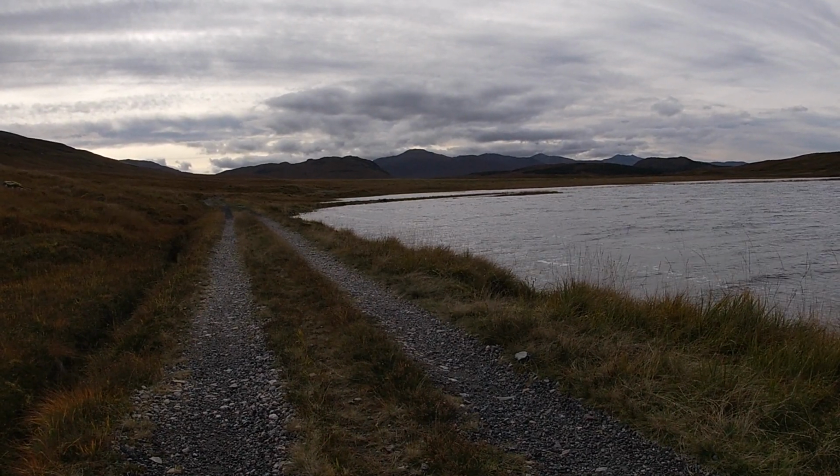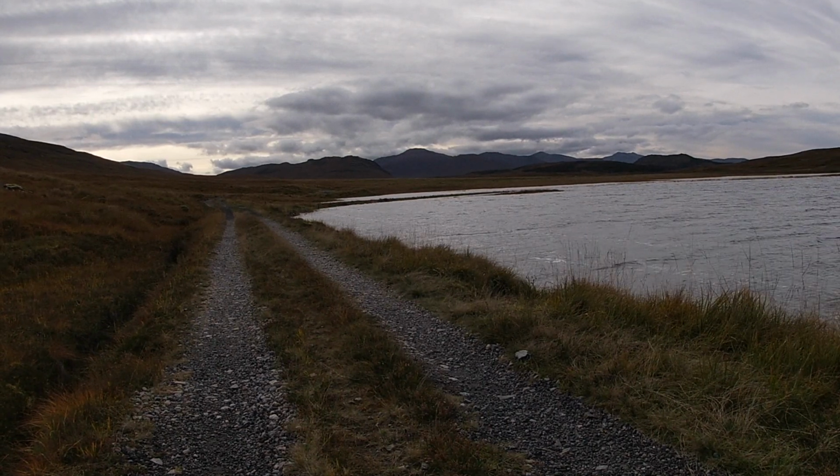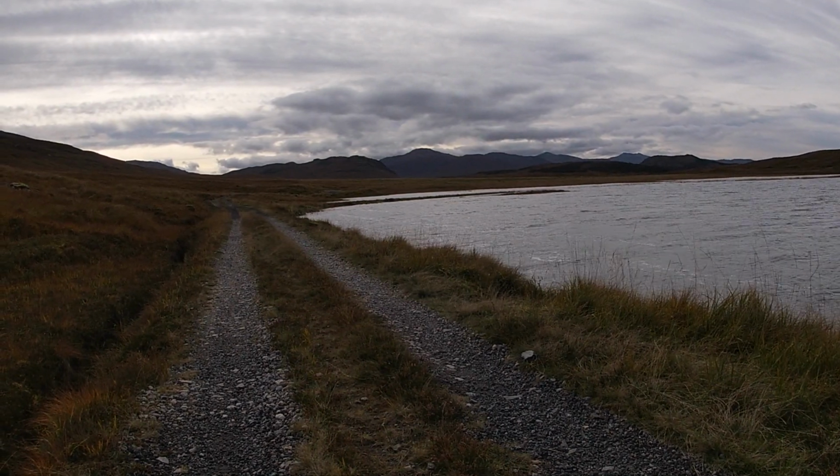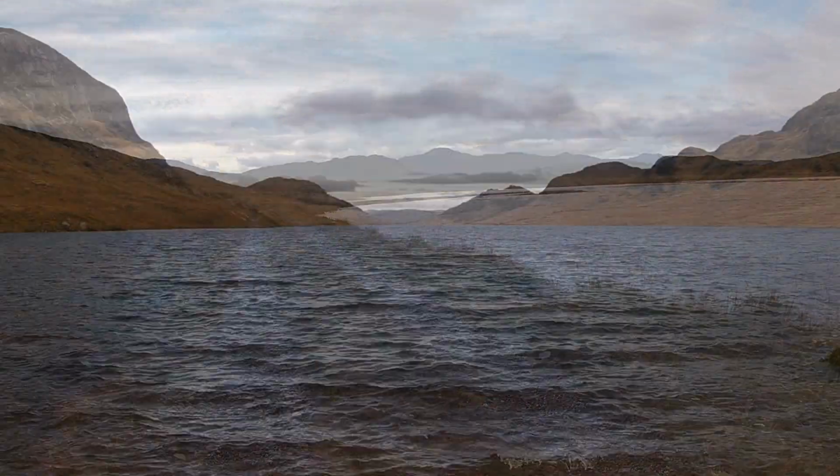So I'm not going as far as them. I'm going to cross to the right after I get to the bottom of the loch, and then I'm going to drop down steeply into Glen Spean, and then I'm going to start climbing again.